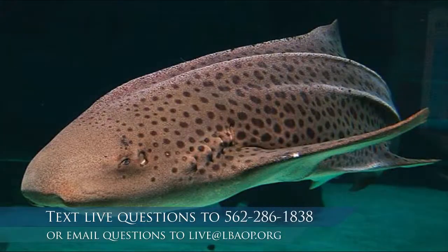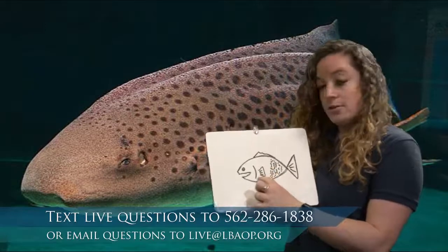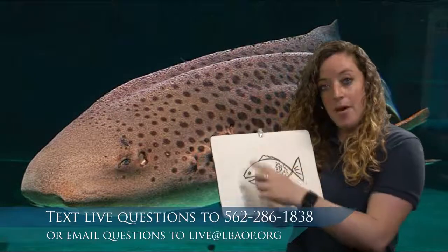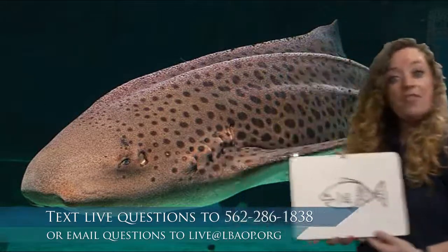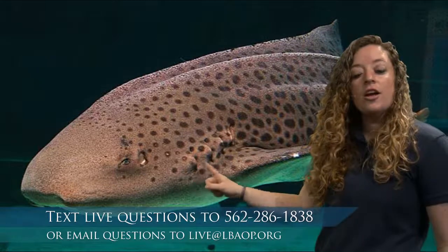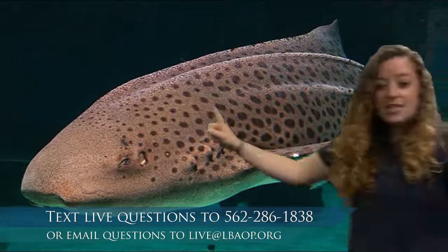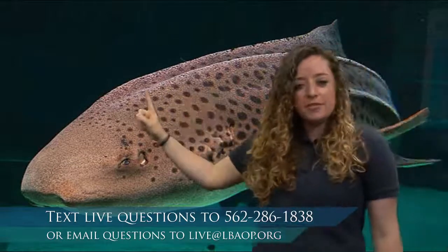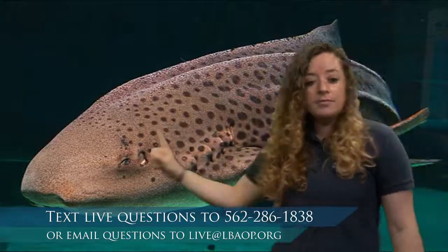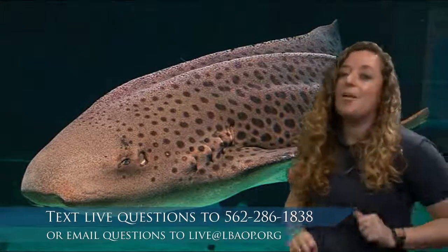Now, sharks, they are fish because, like in our drawing, here's a cool zebra shark. We drew gills, fins, scales, a mouth and an eye to make a fish. And believe it or not, sharks have gills. Here's the gills on our zebra shark. Here are the fins. You can kind of see the scales. It kind of looks like sand. They're a little bit different, but they have scales covering their body. Our shark has an eye and a mouth. So sharks are fish too, but their skeleton is not made of bone.